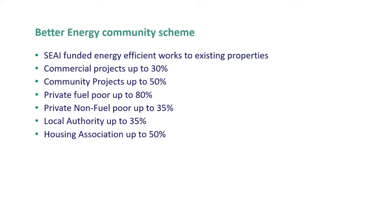Then you have private individuals who are in receipt of fuel allowance or a similar assistance, with a grant aid value of up to 80%. Again, these are all for energy efficiency only items, which would be the likes of windows and doors, insulation, renewable heating systems, PV, which is photovoltaic, and so on. Local authorities are funded at up to 35%, and housing associations are funded up to 50%.